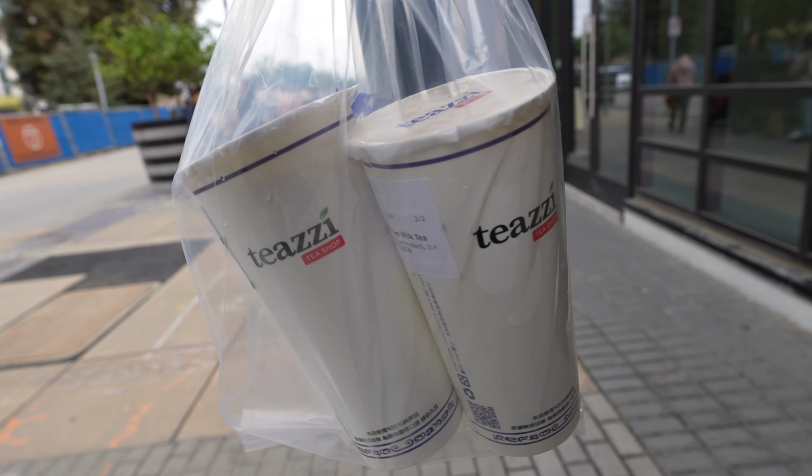It's that tasty. Because the pop-up bakery was at Tea Aussie this week in Sunnyvale, I decided to get one of their tea drinks, so I just went for a classic, which is the jasmine milk tea with boba.